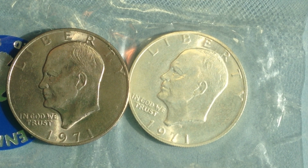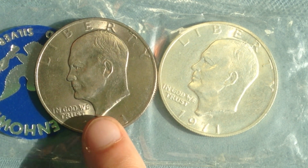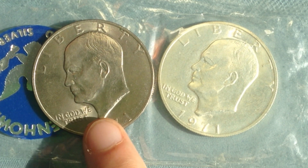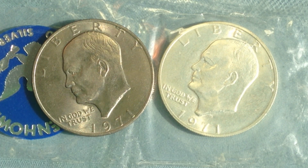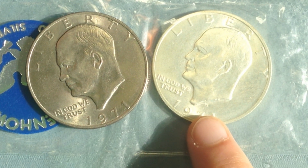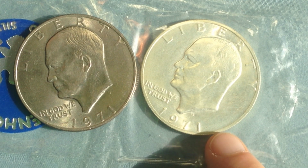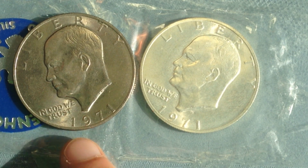Now, as far as the copper nickel clad coin right here, that will have a weight of 22.68 grams, and is 91.67% copper, 8.33% nickel. So to recap, this one right here is 22.68 grams, and this one on the right is 24.59 grams. Now your scale might not tell you the exact decimal places that I mentioned, but if you can get in the ballpark, you'll be able to differentiate between the silver ones and the copper nickel ones.